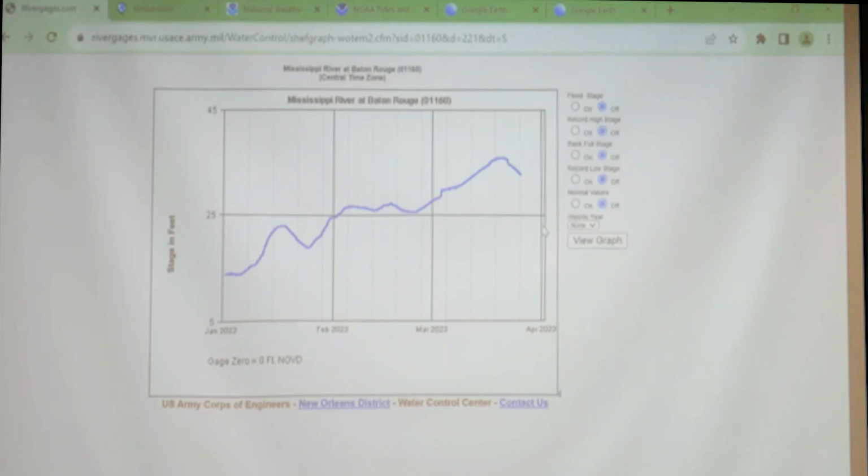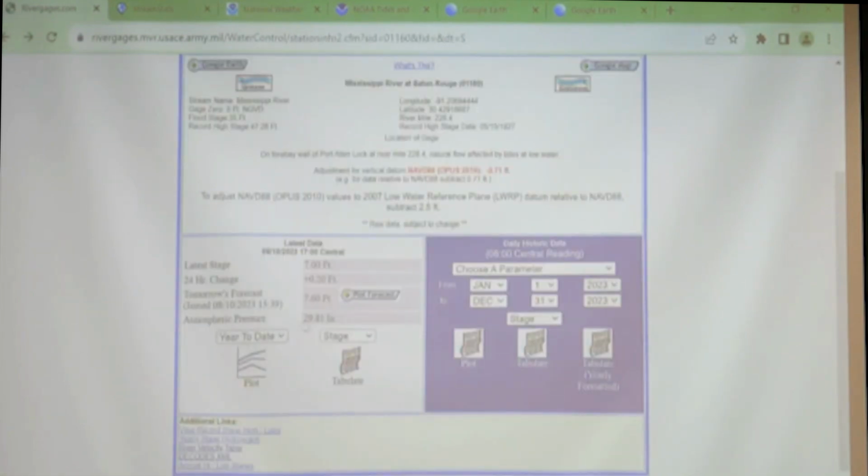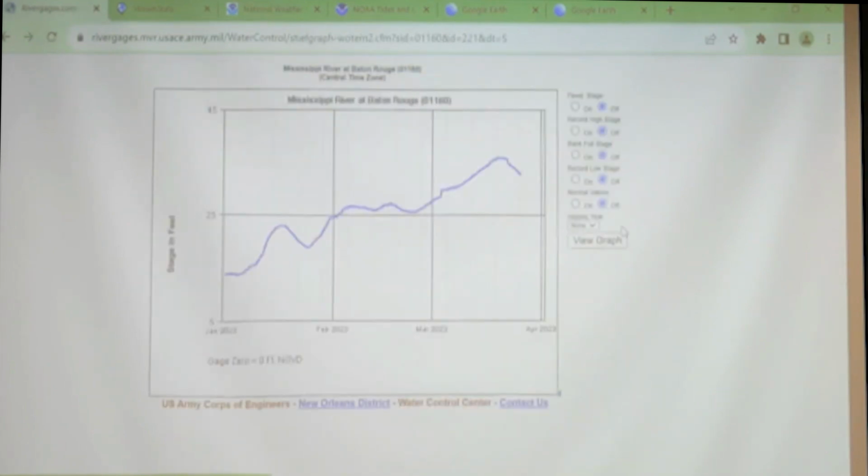Where you see it stops beyond April, that's approved data. That's why. Some of the data is preliminary. It takes some time. So I can put in the previous year, which is 2020.